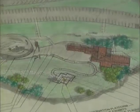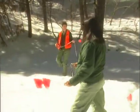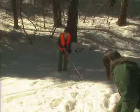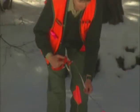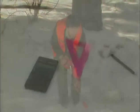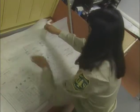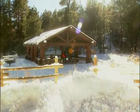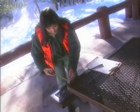Taking our ideas to the final product involves going out to the site, figuring out the layout, and taking the measurements that we've taken in the field and using the computer to help us lay out the site, and then having the project built. And then my job is to see that it is built according to specifications.